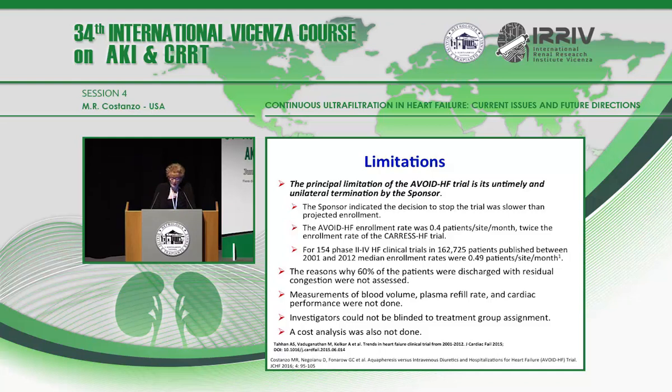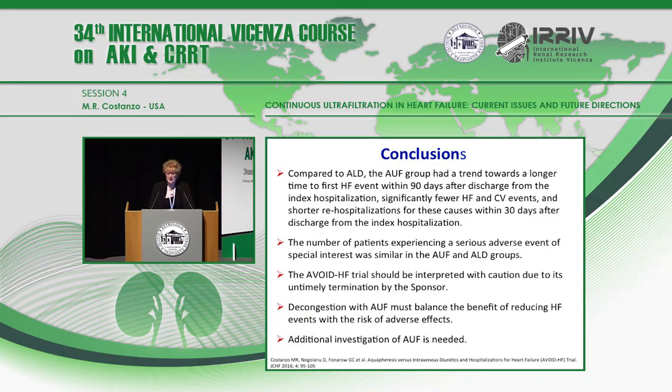The principal limitation of the study was obviously that it was terminated in an untimely and unilateral manner. We do not know why 60% of the patients were discharged with residual congestion. We were not able to measure blood volume, plasma refill rate, or cardiac performance by echocardiography. Obviously, it was not a blinded study, and we could not do a cost-effectiveness analysis.